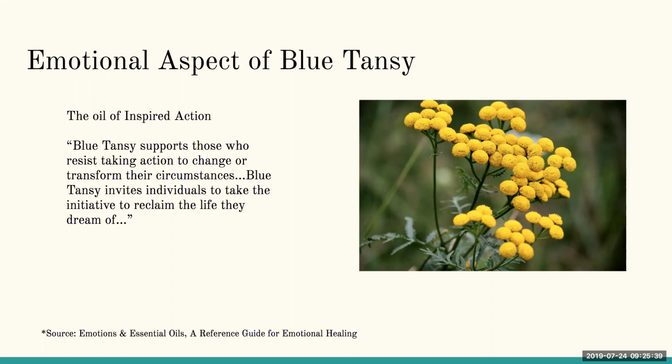By creating more inward mobility, blue tansy encourages them to accept all that is, including emotional setbacks and other challenges which must be overcome to actualize inspiration and sustain change. Blue tansy teaches each act is based on choice and requires individuals to own the responsibility of their cumulative choices. It demands personal mastery and purposeful action in achieving one's fullest potential.